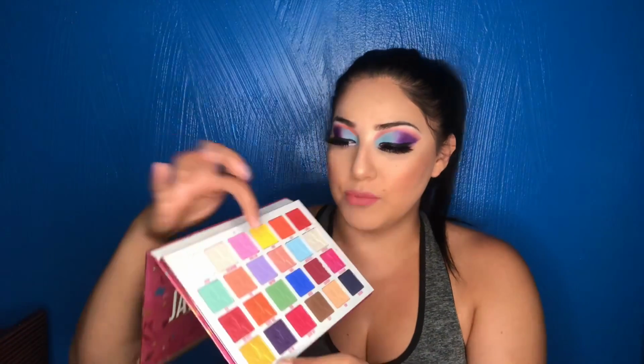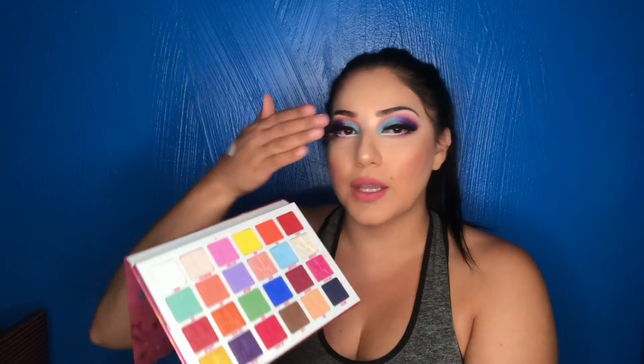But I did use Gumdrop in the beginning also right here, just put a base, and then I added the purple shade from my Alyssa Edwards palette, and that one's called Believe. So right there to get it.